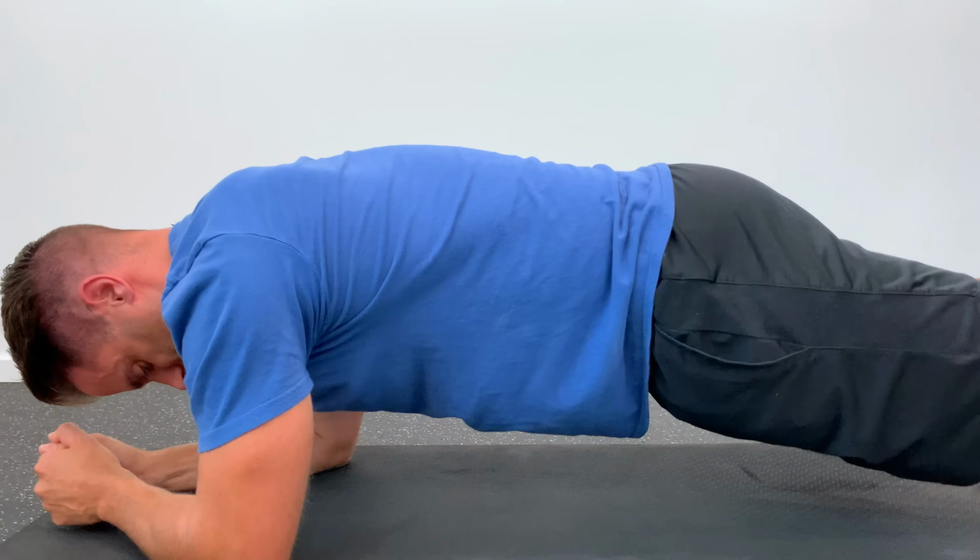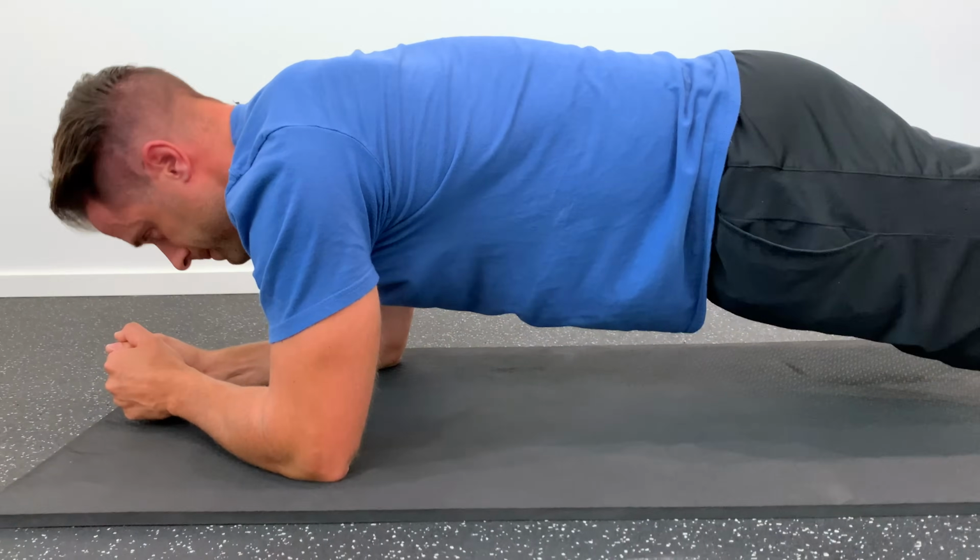This exercise is not performed over a wide range of motion, and it's not performed flexing against gravity, therefore making it a much better option for your lower back pain.